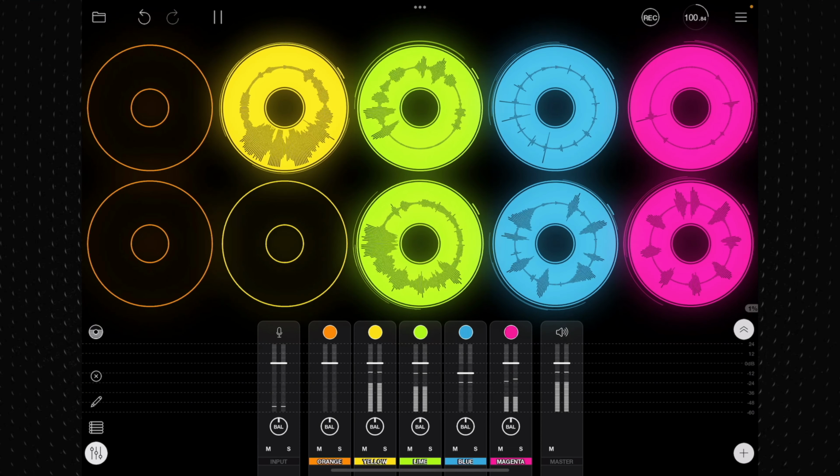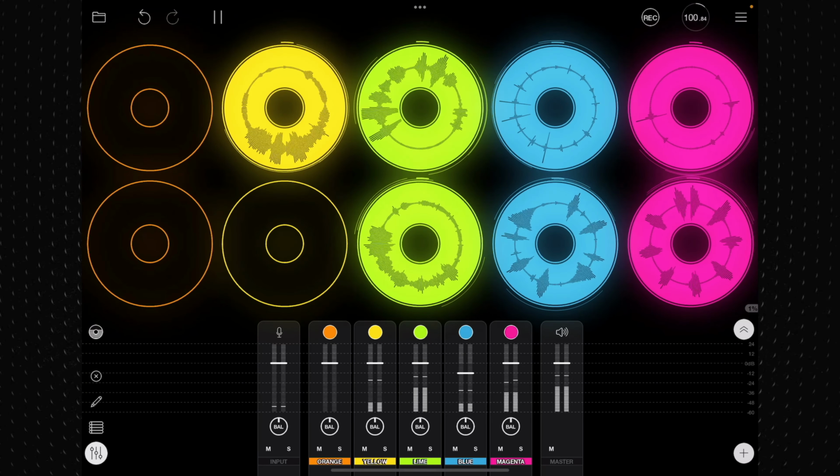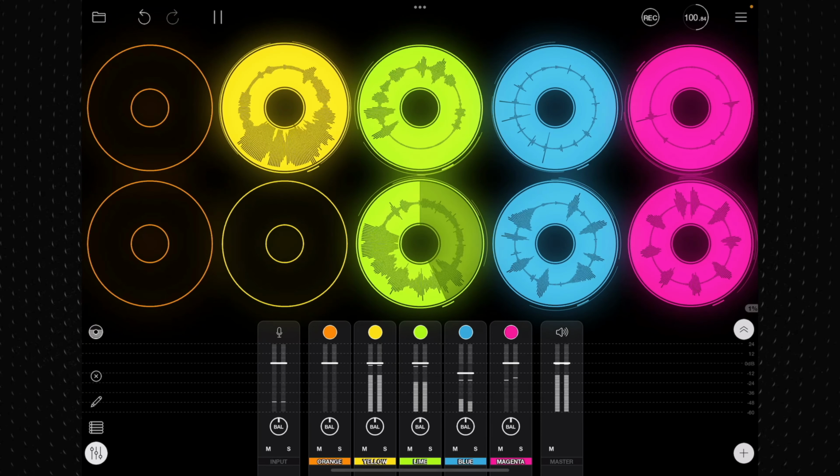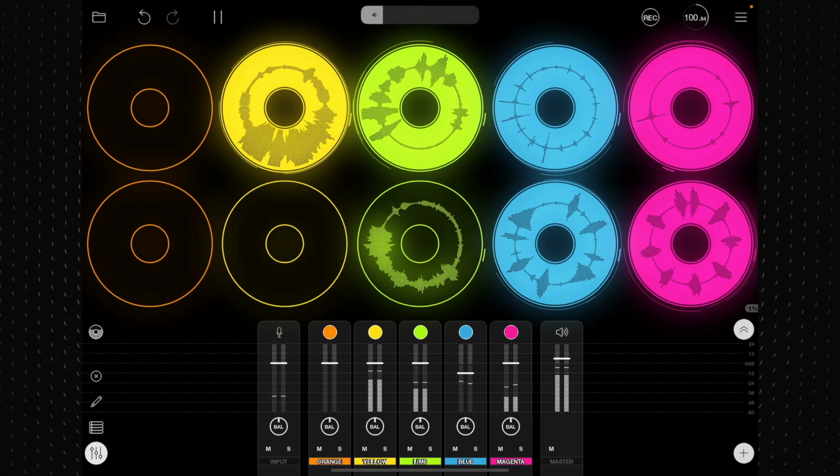Bottom line is, I think Loopy Pro is going to take a place up there with the AUMs, Cubases, and GarageBands of the world as one of the main DAW-type platforms on iOS, and quite rightly. It's fantastic, and you should at the very least check out its 7-day free trial. It's brilliant. I think I said that already.